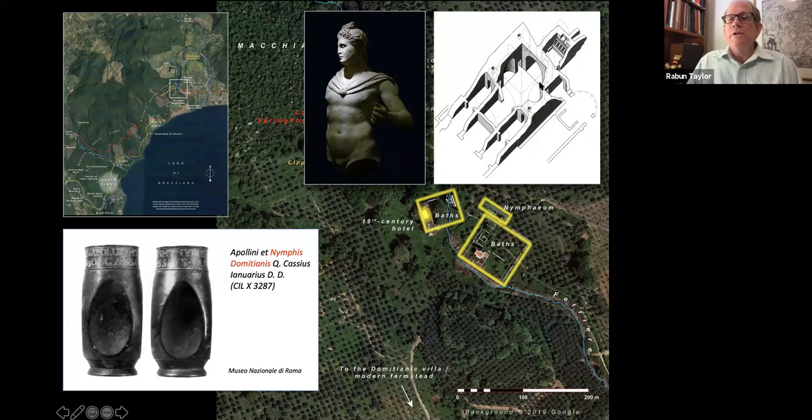And we know that this is Domitianic because it's full of bricks that carry Domitianic brick stamps. So this is not from Trajan's period. This is from the time of his predecessor. Also, here is just a single cup from two views, recovered from that votive deposit with an inscription on it that says, "To Apollo and the Domitianic nymphs," and then the name of the dedicator. So the nymphs of this, that is the goddesses, right, controlling the waters of this region, were called the Domitianic nymphs.